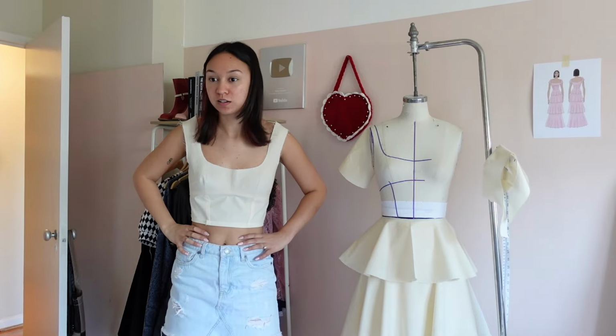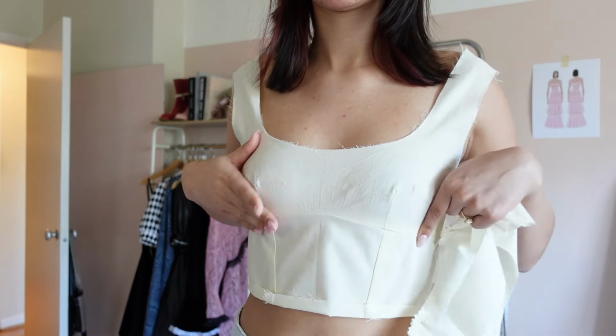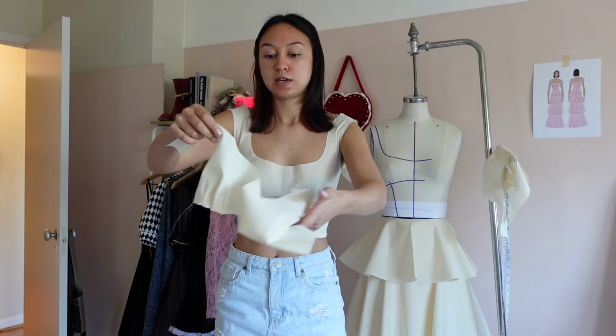And then where's the gathered? If you're like, Kiki, I thought this was gonna be gathered. Yes, it is, but I also wanted to have the option to not have the gathers around the bust. See, so this would be like a regular top. And it also serves as the lining for the gathered part.